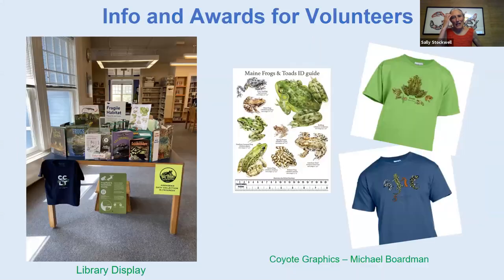And we also, as part of that, work to provide additional information for volunteers. This was a great display at our local library where people could come and read all about the different amphibians and whatnot that live in these vernal pools. And then we also gave awards out to people who came out through a drawing.